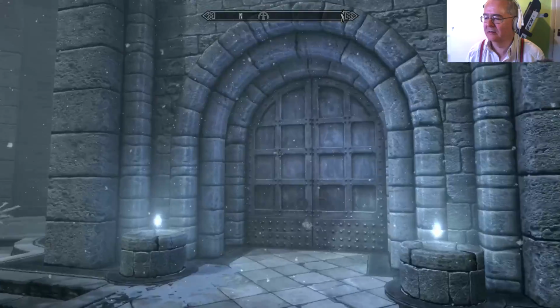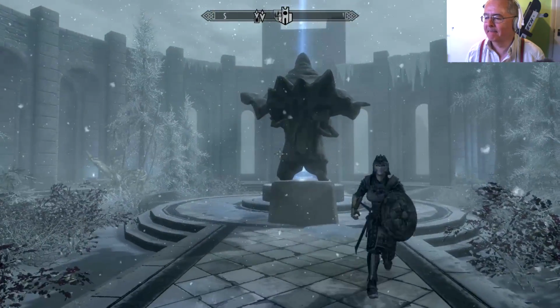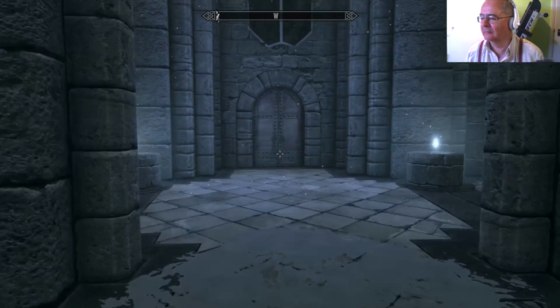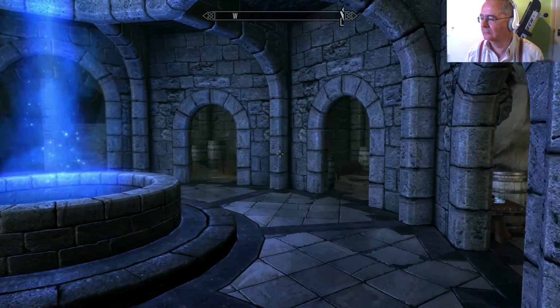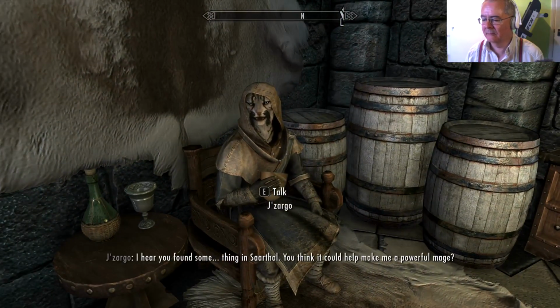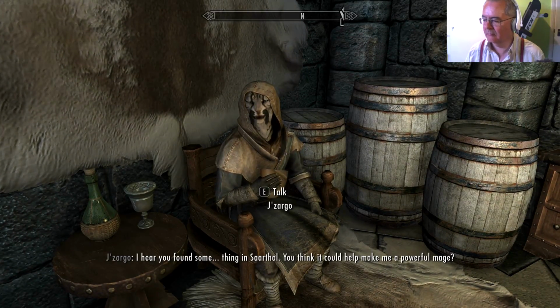Cleaned up the dragon. I think I'll snooze. That's getting on a bit. Right. Oh, who's this in my room again? I hear you found something in Saarthal. You think it could help make me a powerful mage?